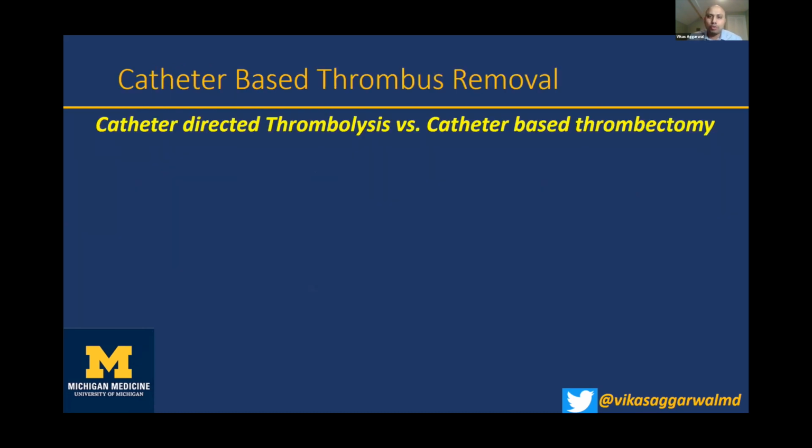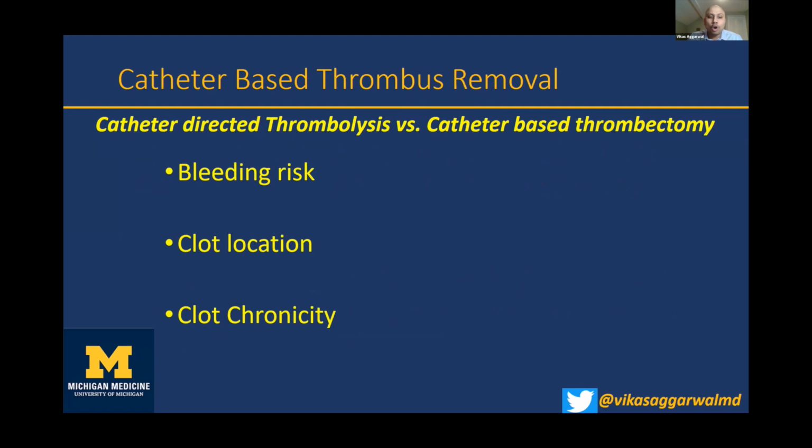So for our patient, we decided to offer her catheter-based thrombus removal. So which one, catheter-based thrombolysis or catheter-based thrombectomy? In my mind, you've got to look at 4 things when you're trying to decide between thrombolysis and thrombectomy using a catheter. What's their bleeding risk? What's the location of the clot? What's the chronicity of the clot? And is there a coexistent extensive DVT?